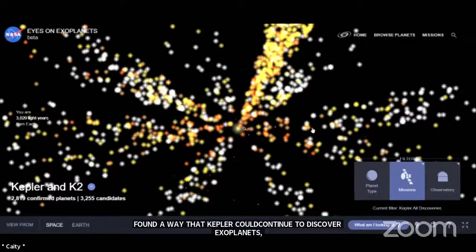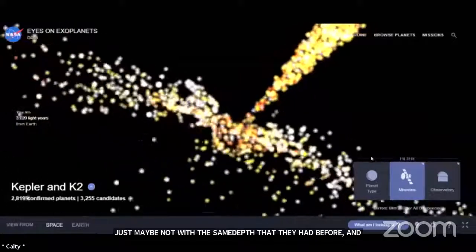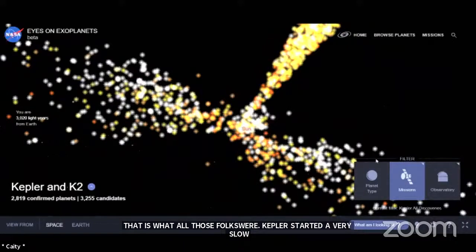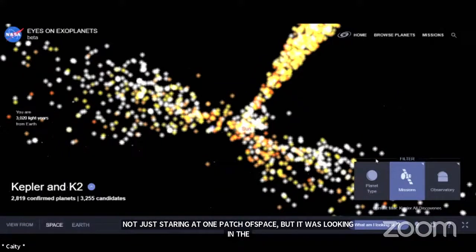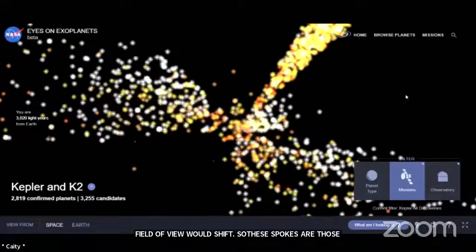Kepler started a very slow tumble because its wheel was broken. And that meant it wasn't just staring at one patch of space, but it was looking in the same direction for about 3 months at a time before its field of view would shift. And so these spokes are those patches of sky that Kepler stared at for not 4 years at a time, but 3 months at a time, which still led, as you can see, to a whole bunch of discoveries.